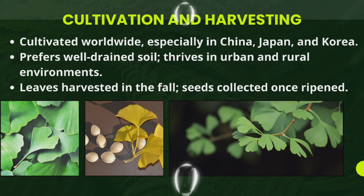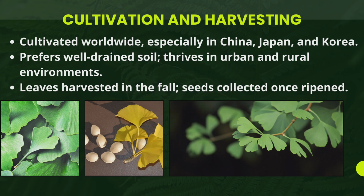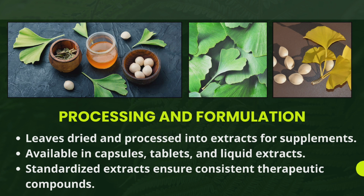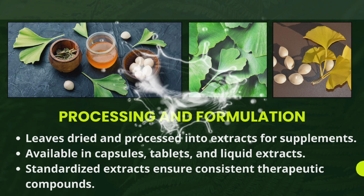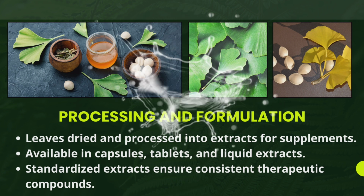They thrive in both urban and rural environments, and their leaves are usually harvested in the fall, while seeds are collected once they ripen. Once harvested, ginkgo leaves are dried and processed to create extracts used in supplements. These extracts are available in various forms, including capsules, tablets, and liquid extracts. Standardized ginkgo biloba extracts ensure consistent levels of active compounds for therapeutic use.